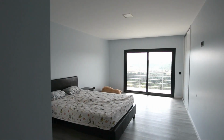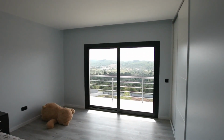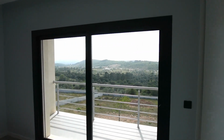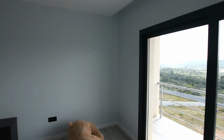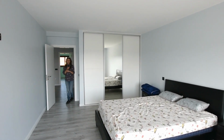The floors throughout, a nice mottled grey effect. It's the same throughout the whole upper floor, and the whole hallway has been painted in this very pale grey with the white skirtings. Really nice use of colour throughout the house. We've got a very pale blue in here. Plenty of space. We've got 2 lots of wardrobes actually. This larger one with the 3 doors, and then one with the 2 doors there by the windows with the view, the French doors.